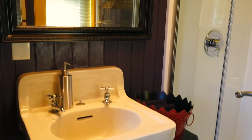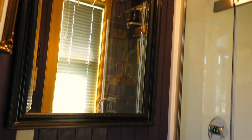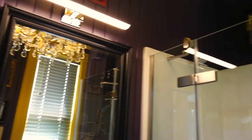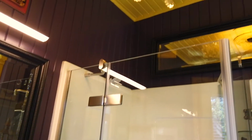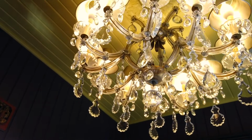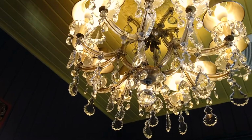And I want to show you the bathroom here because it's got one of the most beautiful light fixtures I've ever seen. So here is a gorgeous bathroom that's been, of course, completely updated. We certainly don't want an 1892 bathroom, but it's the light fixture that absolutely captures my attention because it's stunning.